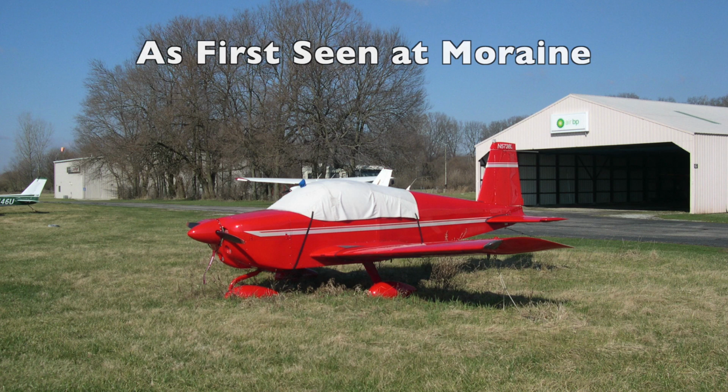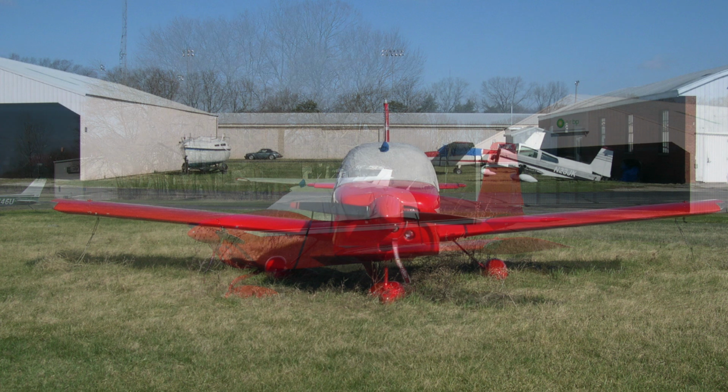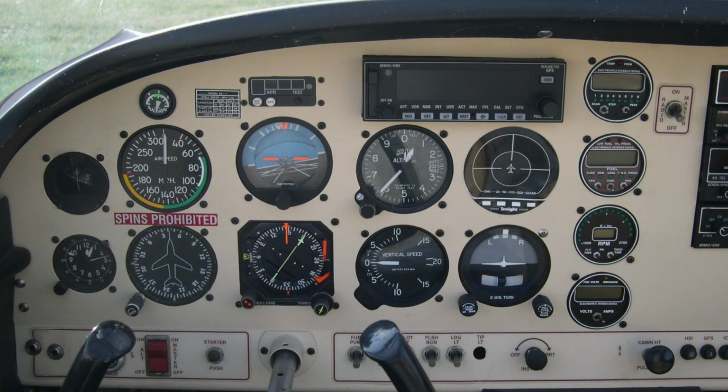Today we're going to talk about restoring a Yankee. And this is the Yankee we're talking about. This is how it was found when we first saw it sitting at Moraine Air Park. It was sitting in the grass. Tires were probably low. Had a lot of defects. The canopy cover was coming off. There was a lot of birds' nest in the engine, as you will see.